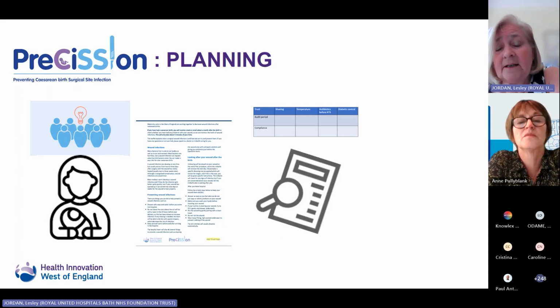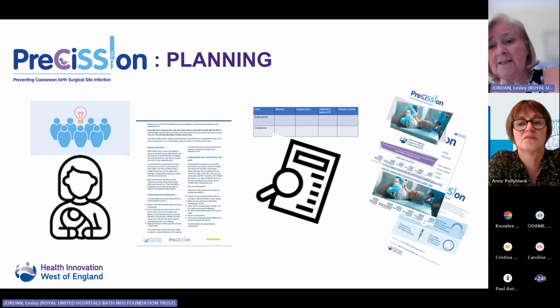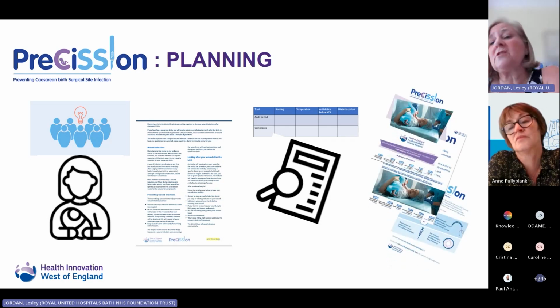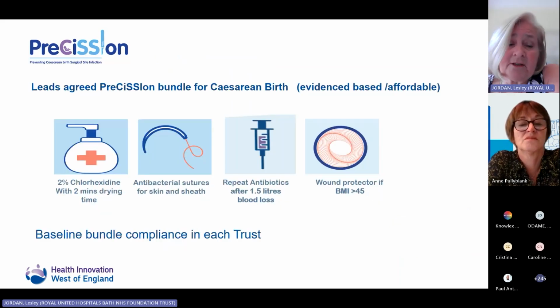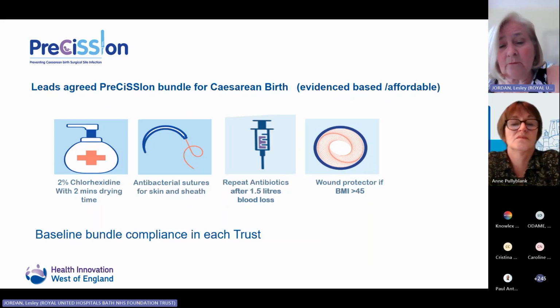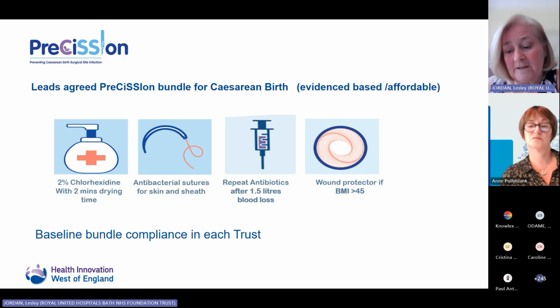We also collected baseline data of current interventions, as we did with PreciSSIon. So in particular, the interventions in the surgical site, so the WHO checklist that Anne spoke about earlier, to make sure that everyone was compliant with that before we implemented new changes. And then we agreed a bundle and we produced lots of resources, posters and such like, so that we were ready to start as soon as everyone had their baseline measures. And so this, again, is the bundle that was agreed with all of the leads, and all the interventions were evidence-based and in particular affordable in the first instance.